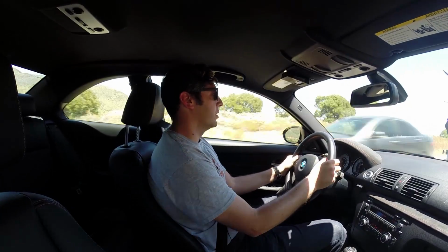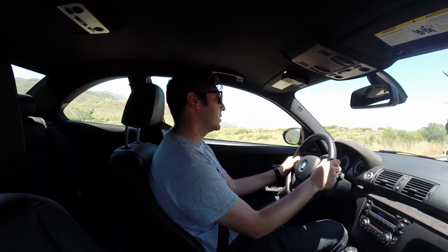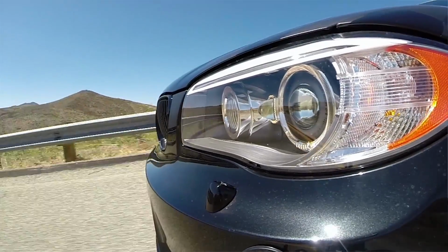The standard 1M could easily be there. The M3 is a driver's car. The 911 is a driver's car. But some of those are getting heavier and they're getting away from the pure excitement and thrill of a machine that's just fun to get into some switchbacks and just put your foot down.